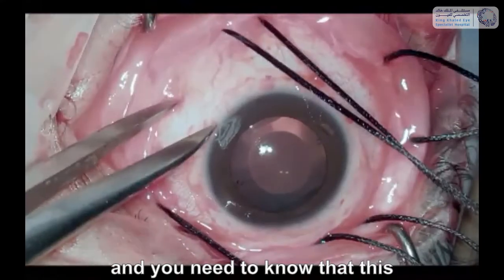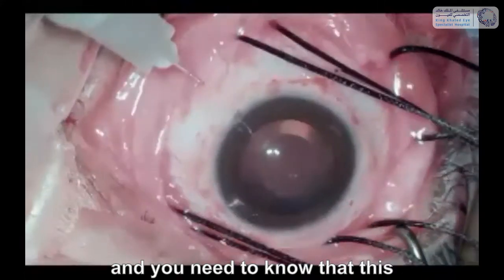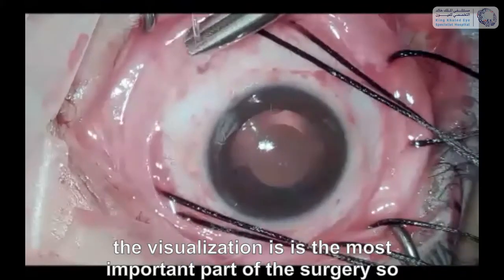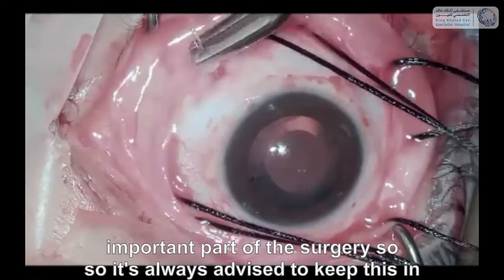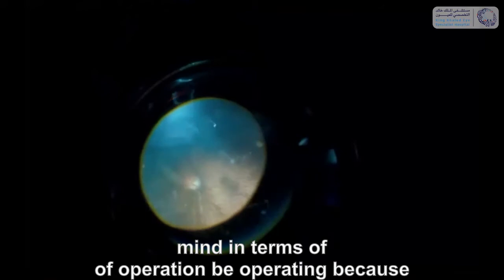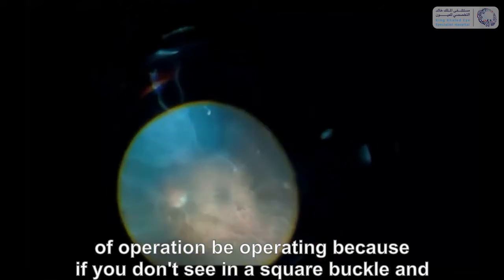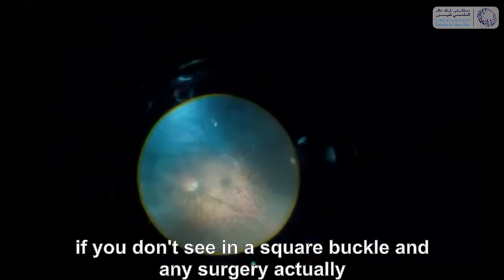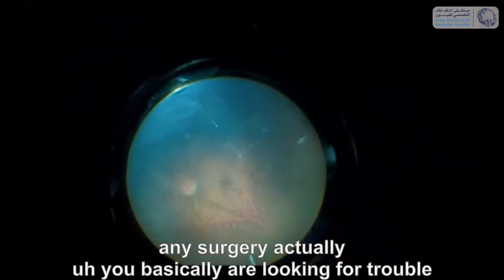You need to know that visualization is the most important part of the surgery. So it's always advised to keep this in mind when operating, because if you don't see in a scleral buckle, and in any surgery actually, you basically are looking for trouble.